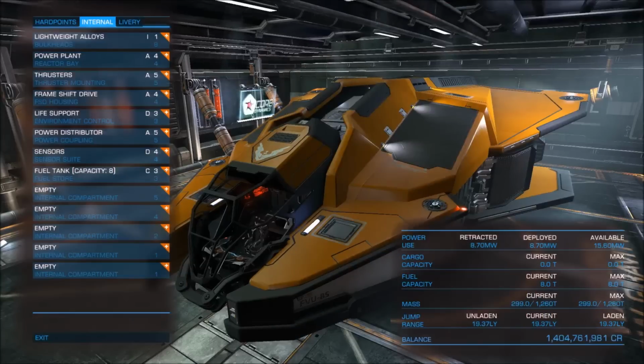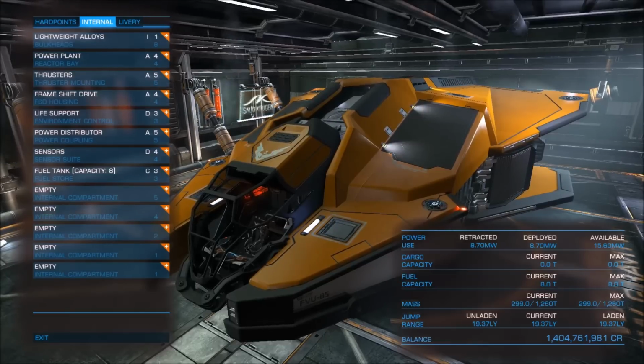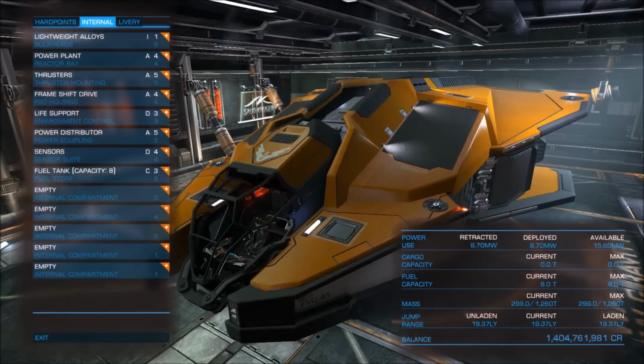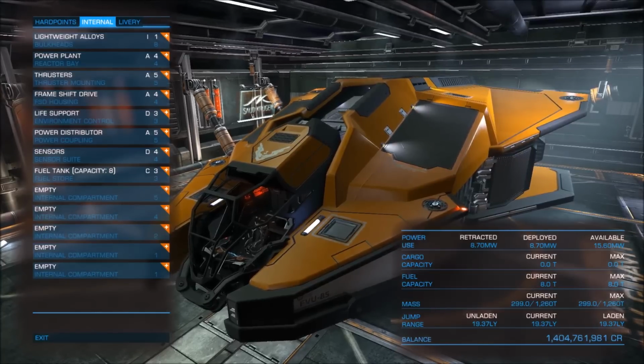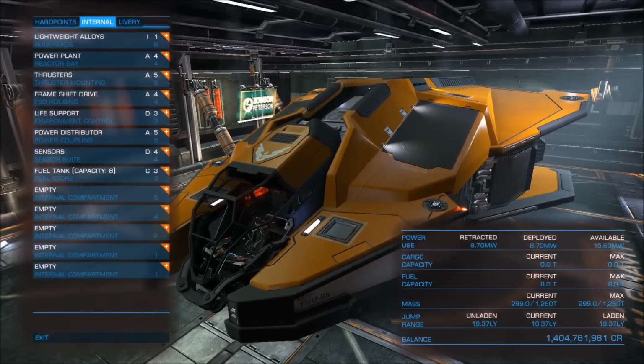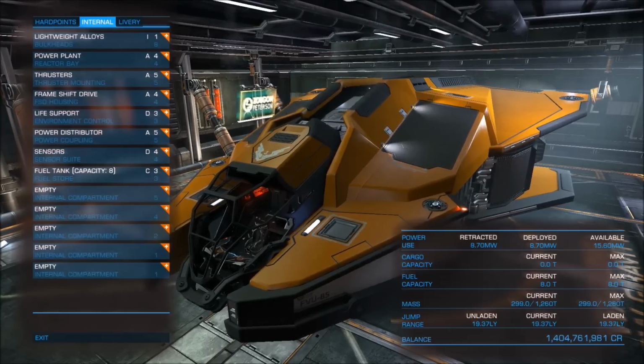The best way to decide which one of these two vessels is better is to take a good look at the modules, the basic modules that they can be equipped with, and let's start with the Vulture. The Vulture can be equipped with a Class 4 power plant, Class 5 thrusters, Class 4 frameshift drive, Class 3 life support, Class 5 power distributor, and Class 4 sensors. Its fuel tank has a low capacity of only 8, and this is gonna create some problems, and it also has 5 internal compartments, of which 1 Class 5, 1 Class 4, 1 Class 2, and 2 Class 1.